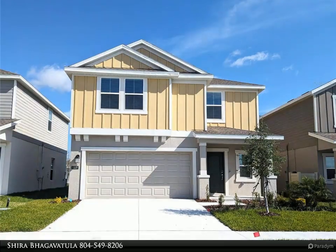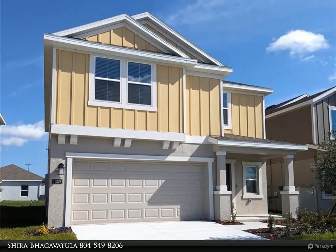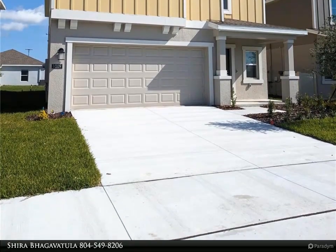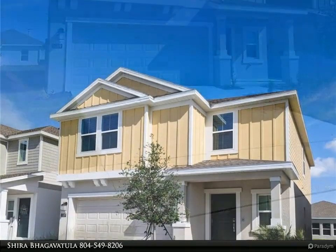Welcome to Ranches at Lake McLeod. Here is a new construction home for rent. Come check out this amazing home, complete with 5 bedrooms, 2 full bathrooms and 1 half bath.